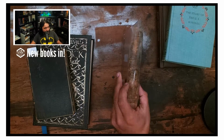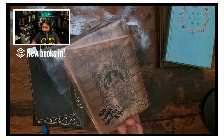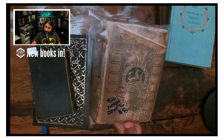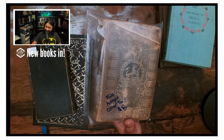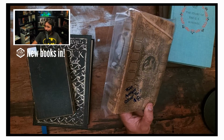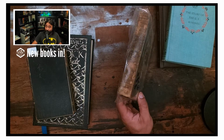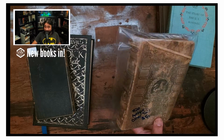I don't want to open this because it's not in the best shape in the world, but it is an Oliver Twist. It is a Charles Dickens. This style of book is late 1800s. Think of it like their book club edition. Mass produced for that time, but neat nonetheless.